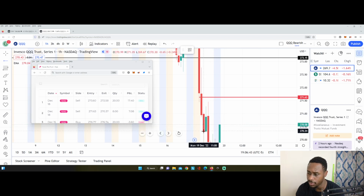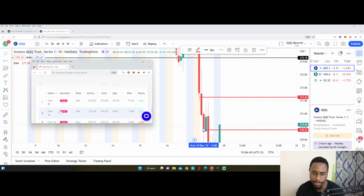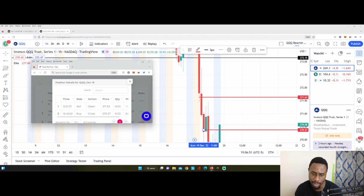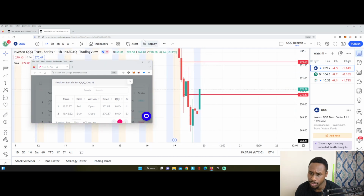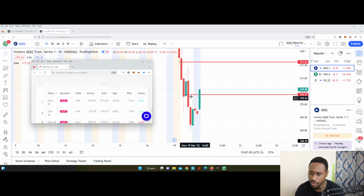And then my exit was 27037. So right there. And is that right? Yeah, that's on the 11 o'clock candle. So a move from here to here is what I caught kind of cleanly there, but it could have been rode out for more, but that's how it happens. I just wanted to lock in some profits there.